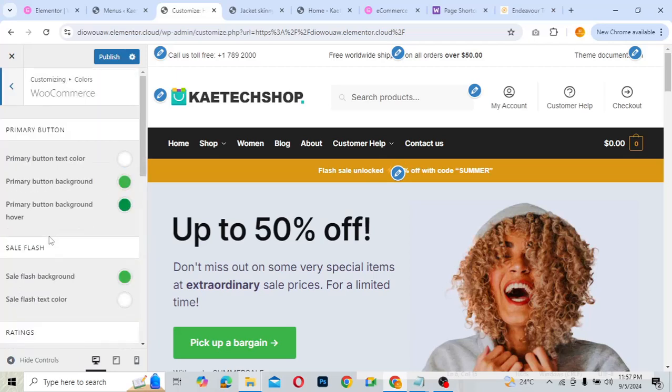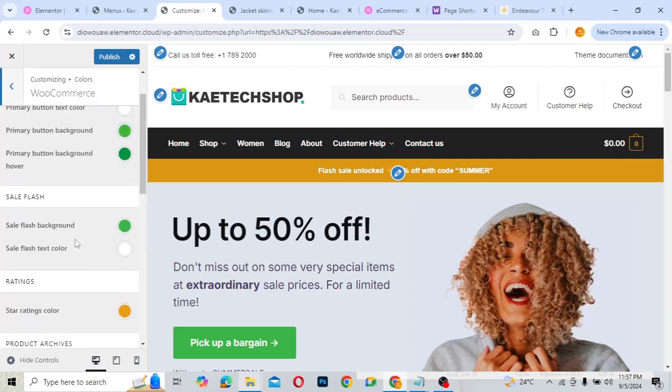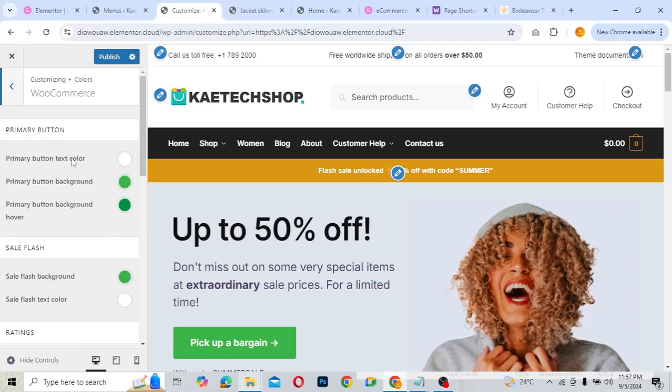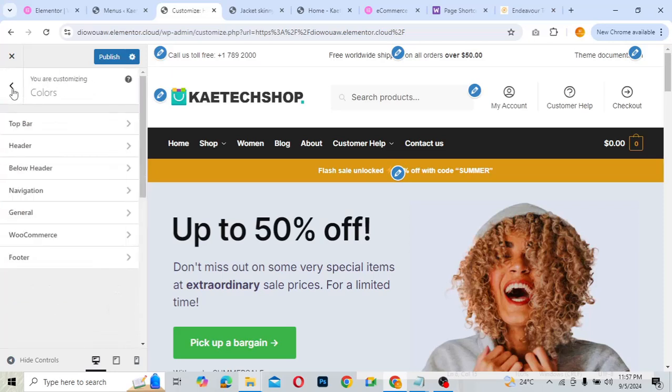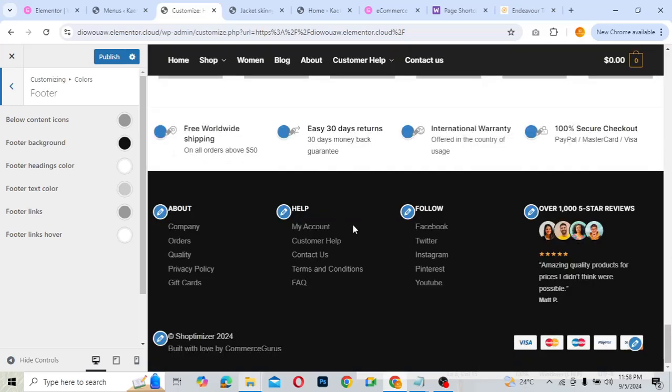Okay, so primary text color, primary button background, and all those kind of flash sale ratings, all those kind of settings for WooCommerce. You can change the colors also over here. And then we have the footer. Okay, so footer background is this particular background that we see over here.